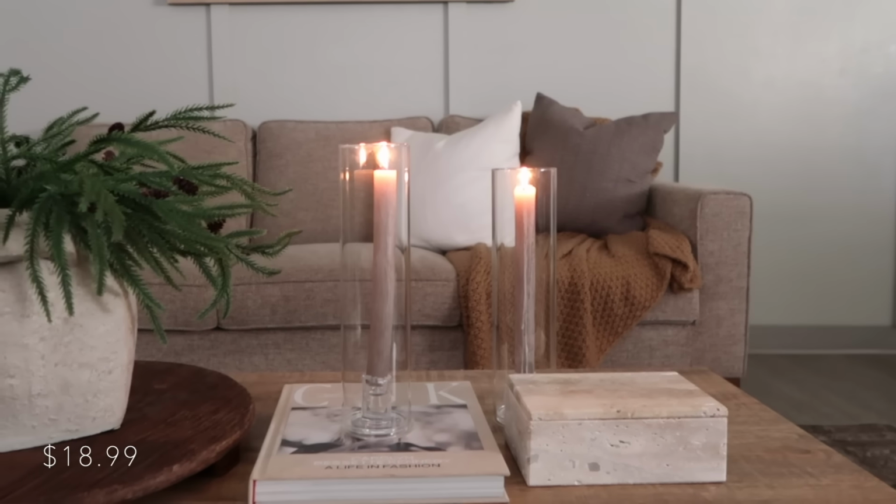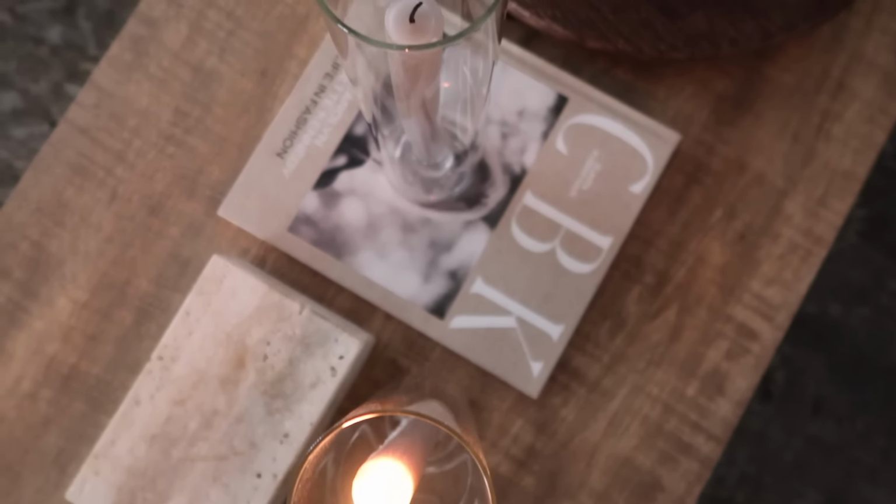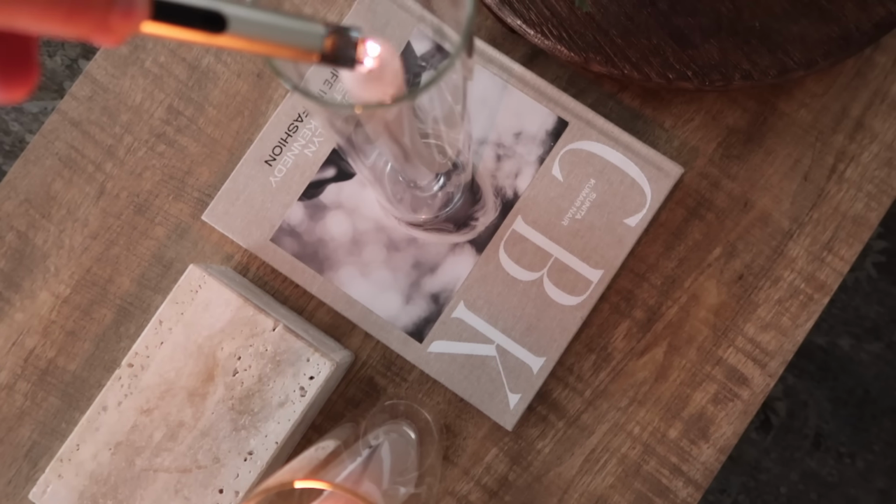Speaking of a high-end look for less, I saw that McGee & Co. came out with some beautiful hurricane candle holders. Now, I've been wanting some for such a while, and I came across this. Okay, this is going to be a little bit hard to show here, but I will insert some clips. This literally just sits inside like this, and you have a beautiful hurricane candle holder. I mean, it doesn't get any better than this. This is so beautiful. I'm going to try to lift this up without breaking anything.